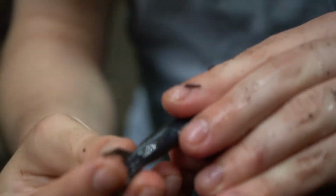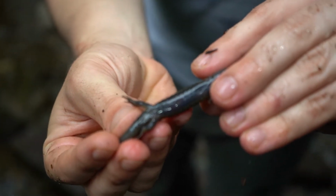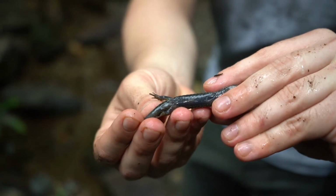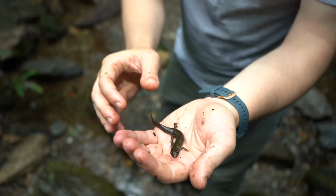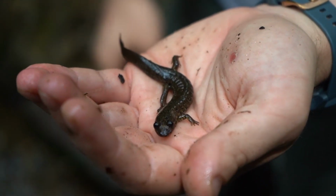So the reason these guys are called black-bellied salamanders, as you can tell, is because when they're adults, they have these nice dark bellies, and no other salamander has these, especially not here in the Appalachians. So if you're ever wondering what type of stream salamander do I have, if you can flip it over, you can definitely tell if it's a black-bellied salamander or not.